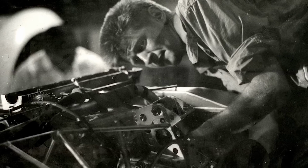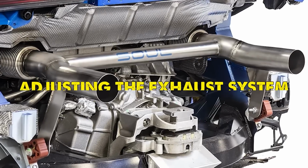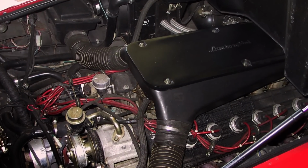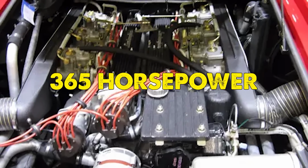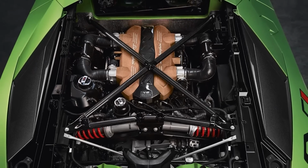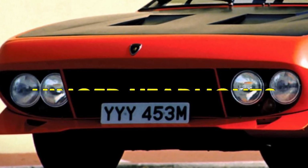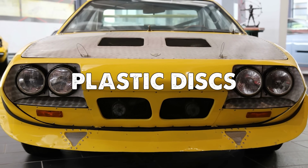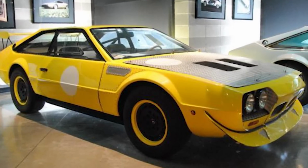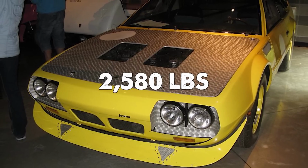Bob Wallace also worked on increasing the engine's performance in the rally version by recalibrating the carburetors and adjusting the exhaust system to reduce back pressure, resulting in an increase in power from the stock 350 to 365 horsepower range to around 380 horsepower. In addition to these mechanical improvements, Wallace modified the car's bodywork by removing certain heavy components such as hinged headlights and plastic discs and replacing them with fixed, lighter alternatives, a change that reduced the overall weight by approximately 660 pounds, bringing the car's weight down to around 2,580 pounds.